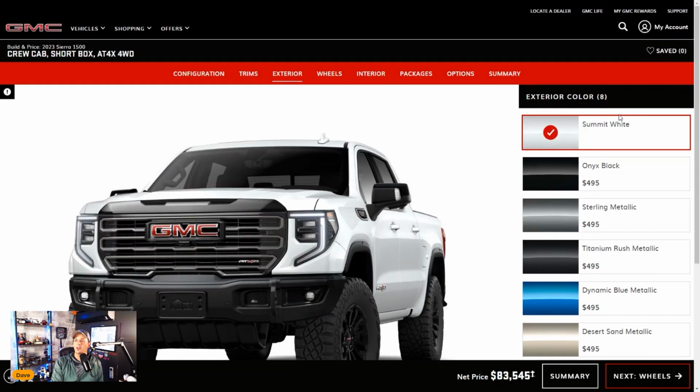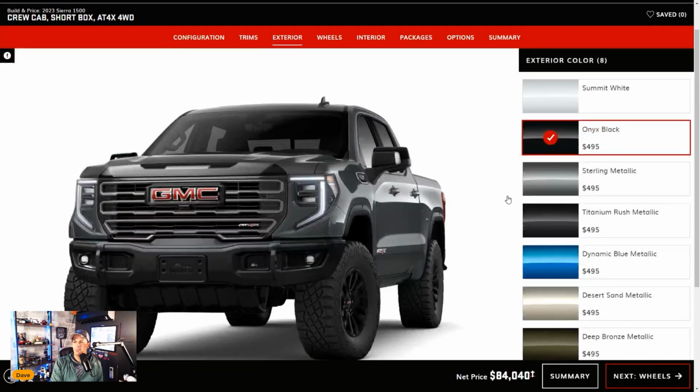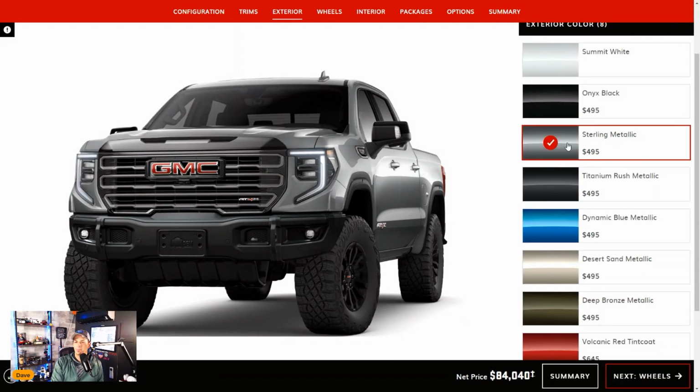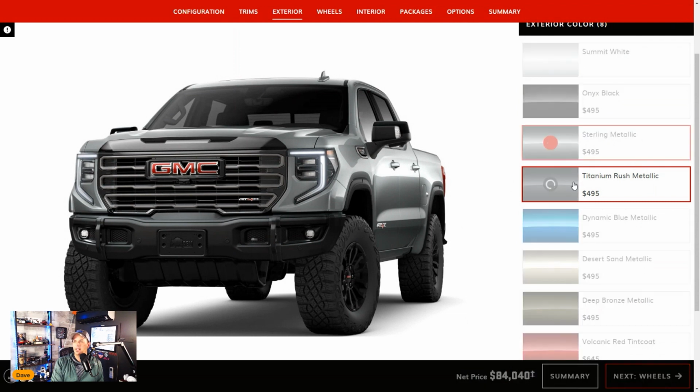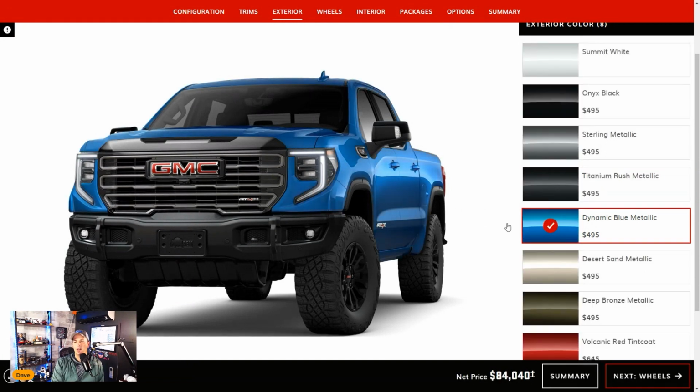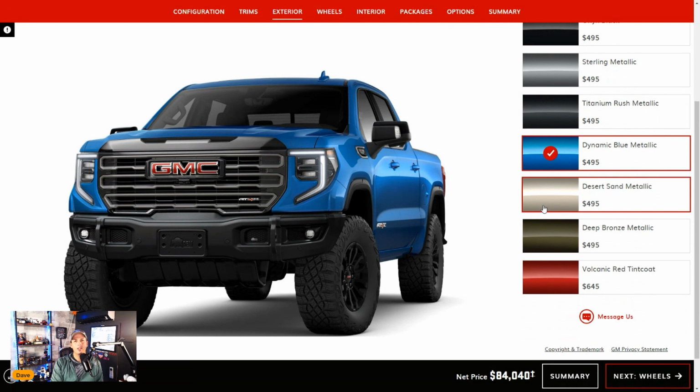So let's look at our colors. We got Summit White, you got Onyx Black, so we'll choose that. Ooh, that is killer. That's very stealthy. Goes with those bumpers really well. Sterling Metallic, not bad. Titanium Rush Metallic. Ooh, that's a little hint of purple to that thing. That looks pretty cool. You got the Dynamic Blue Metallic, which is a classic color. But would that color get scratched up out in the woods a lot? I don't know. It might.